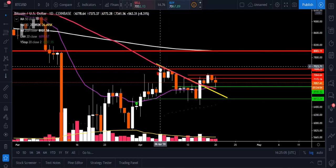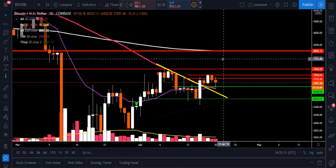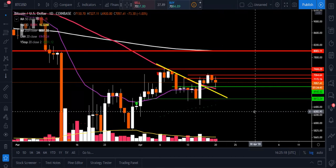But it's not uncommon, guys. You'll even see it when we have trendline breaks. You'll break out and then you'll actually backtest it, and then you'll try to move forward again. So that's still a possibility. Right now it is just a dogfight between the bulls and the bears. You can see we've been at this area for quite a while.